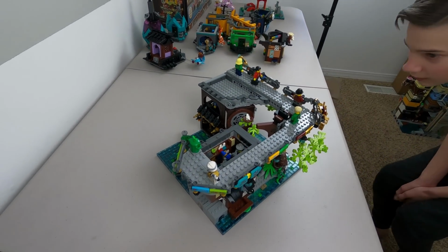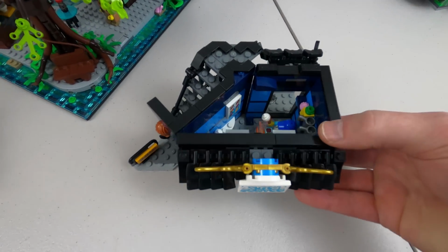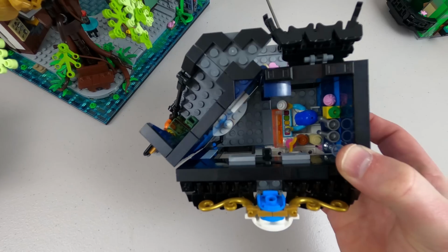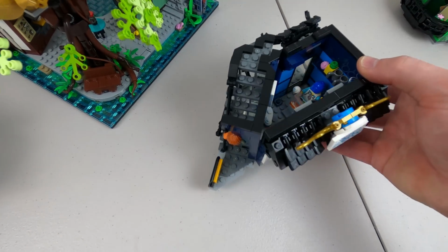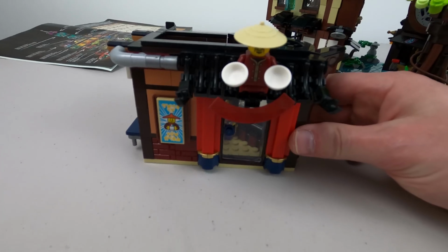Very cool. The next thing to add is the Ice Planet shop. This is my personal favorite, you guys. That thing is so cool. I don't know why, but I just love it. But I will say that if you were to drop something in there or knock something over, it would be hard to get in there if you've got bigger hands especially, because this thing is pretty tall and very narrow. All right, now on the other side, we would have Chen's noodle shop.